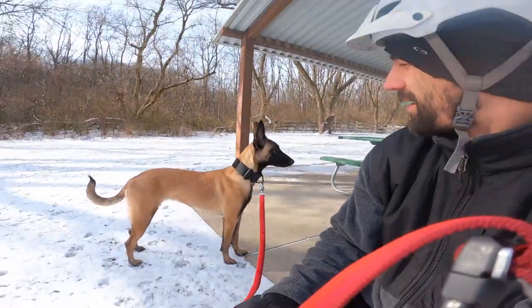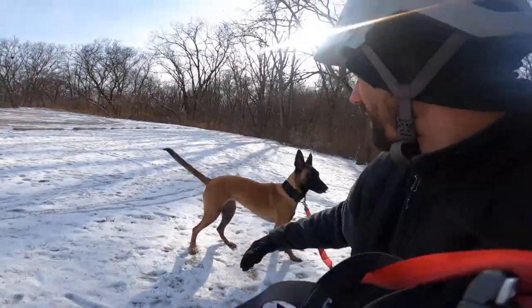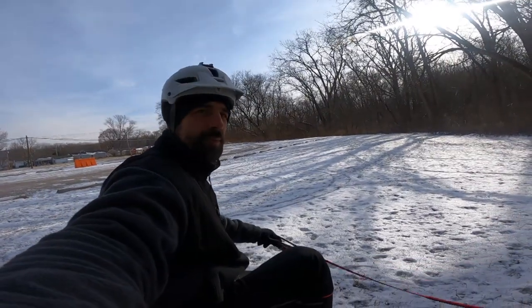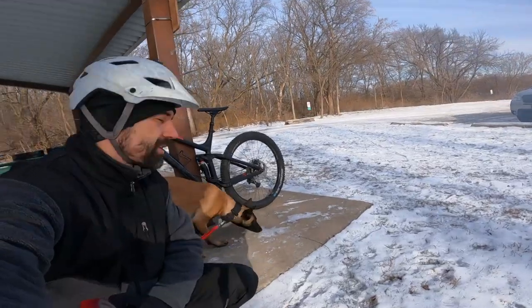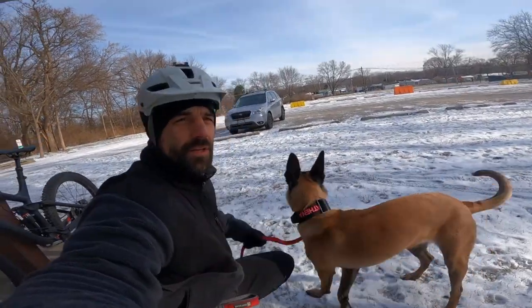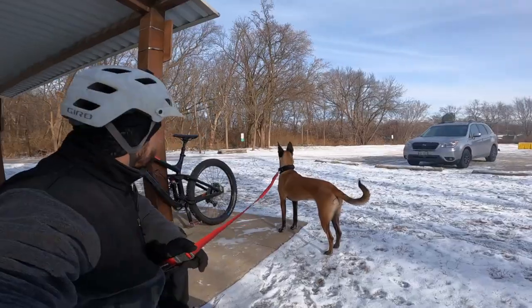Today we're gonna be riding, me and my dog. She's a Belgian Malinois. She's been 8 months now, and we've been training pretty much every day. With this breed, they're considered to be very healthy. But just like with German Shepherds, you gotta be careful with their hips when they're growing up.